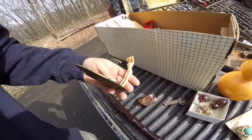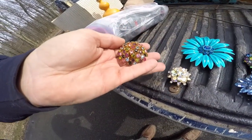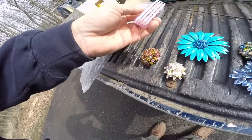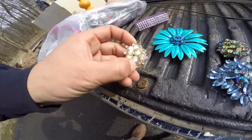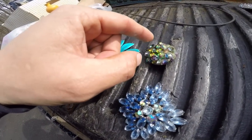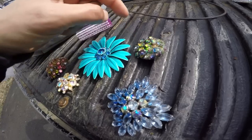I think she'll do good. The pins, look how great that one came out. All I use is just water and a little nail brush. And you can see the enamel flower, the AB crystal star. And like here, I only cleaned half of this guy. You can see the dust came right off.